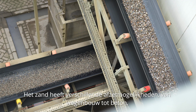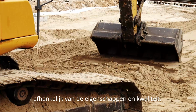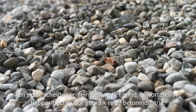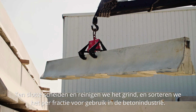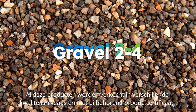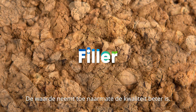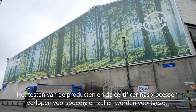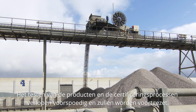The sand can be used in a range of outlets from road construction to concrete, depending on the quality and grade of the sand produced. Finally, we separate out, clean and grade by size gravel that can then be used in a range of construction applications. All these products can be sold with varying degrees of quality and product certification, with value increasing with higher levels of consistency and quality. Consumer trials and the certification processes are all going well and will continue through 2020.